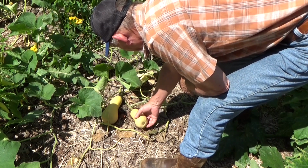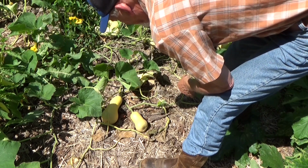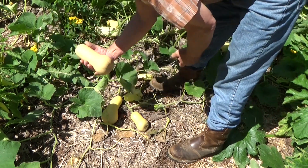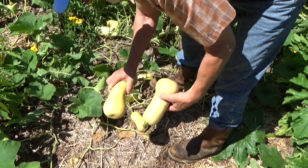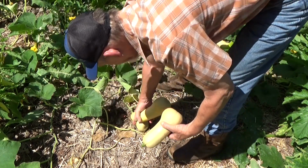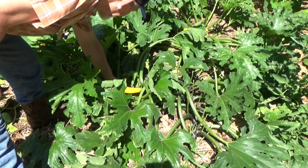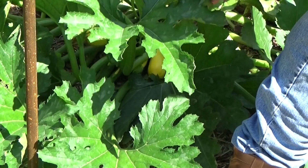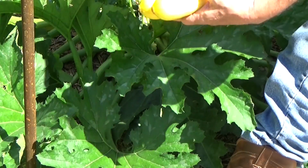It doesn't matter how big they are, if that first leaf dies back, you're pretty much safe to go ahead and harvest. I got another one back in here that's first leaf is gone. So that's a pretty nice little squash. These are beautiful. And if we look down in here, this one, I'm going to leave on a day or two. It can get a little bigger. But I think these two are fine and ready to come in. And these two are ready to go.